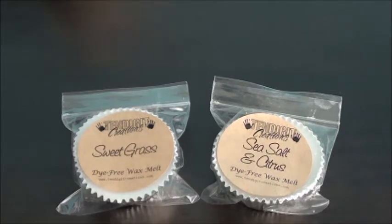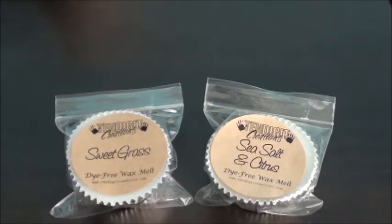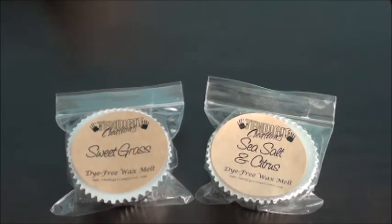If you like a scent a whole bunch, that's really good grammar there. If you like something quite a bit, you can get a bigger size of it. So there's that. Okay, moving on.